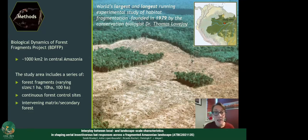All data was collected at the BDFFP. This study area consists of various forest fragments, continuous forest, and study sites in the intervening matrix, which were originally used as cattle pastures, but abandoned and now feature secondary regrowth forests of varying age and species composition.